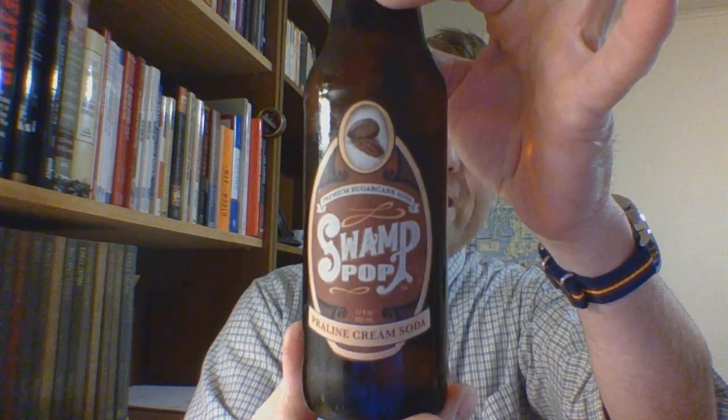So we will be taking a look at this guy. This is Swamp Pop, and this is in my top 5. This is a treat. This is not something I buy all the time, but flavor-wise, it's outstanding. So I definitely say top 5. This is a cream soda.